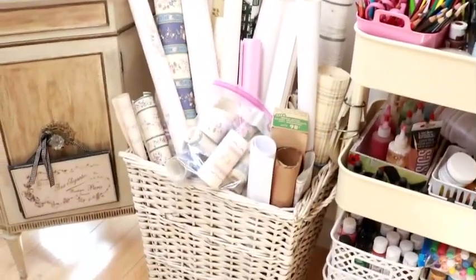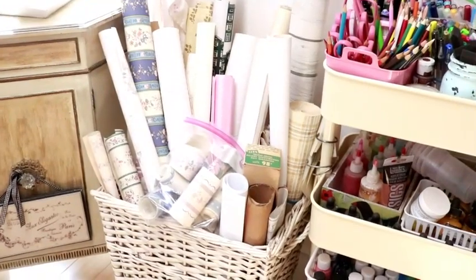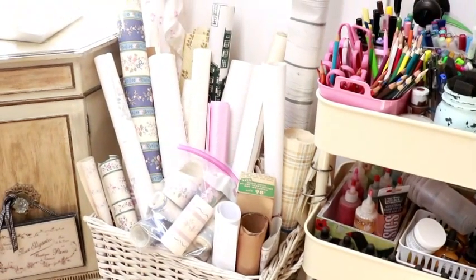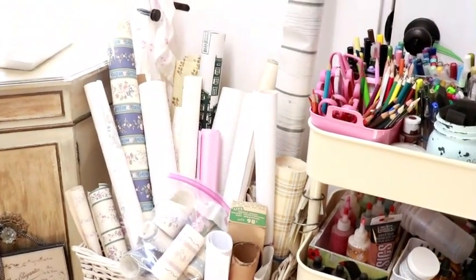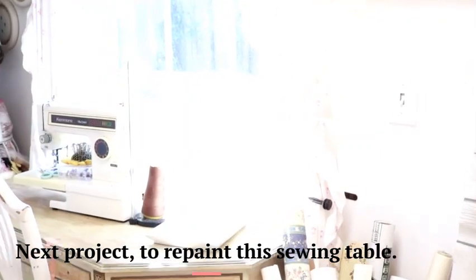This is my little wallpaper station. I have more wallpaper in there, but this is all I can fit here. And I'm not picking up any more wallpaper, even if I love it. I don't have room for it. I'm not picking it up. Lord, help me. So this is my little sewing station, and I put it right here next to the window because I love and I need the light.